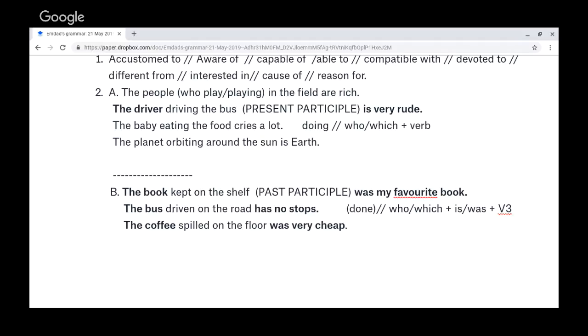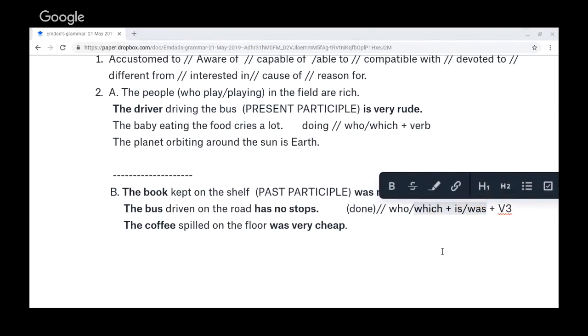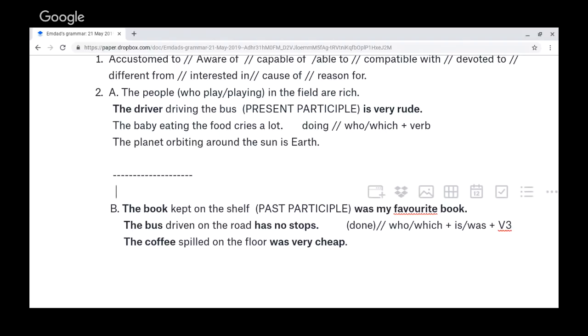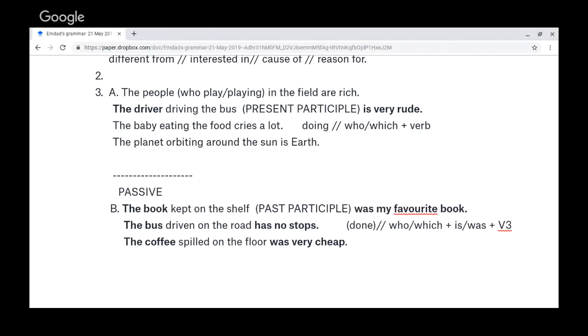How about this? The book kept on the shelf. So kept, what am I using here? I'm using simply done, third form. Instead of saying that, I can say the book which was kept on the shelf was my favorite book. Is it clear? So this rule is used for all the passive voices. So this is passive and this is active. Is it clear? So did you understand? Let's write it here. This is active. Okay, so this is active and this is passive.